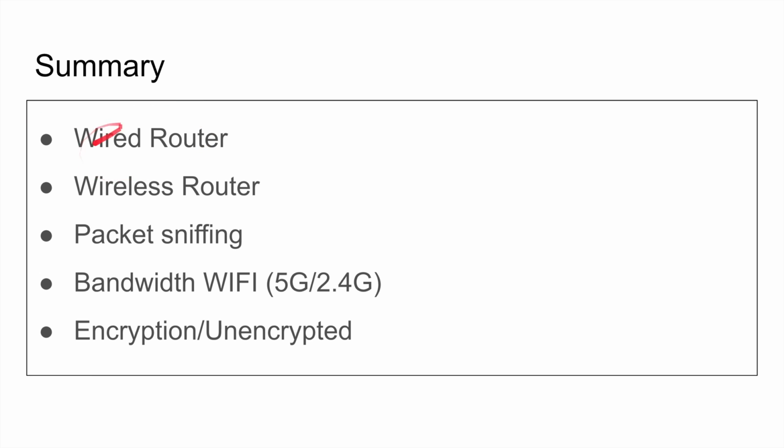Summary. All right. Wired router, wireless router. We talked about how a wired router works. We talked about wireless. We talked about switches. We talked about hubs. We talked about the wireless router and how data is sent and it's just literally floating in the air, and how people can sniff it. We talked about bandwidth, Wi-Fi, 5G and 2.4. 2.4 has a longer range, but the bandwidth is very low, and it can get saturated real quickly, especially with all these packets broadcasting. It's not really broadcasting, but it's almost like broadcasting. 5G has a shorter range, but it has more bandwidth, so it can actually be faster, if you're within range, obviously. We also talked about encryption and all that stuff.